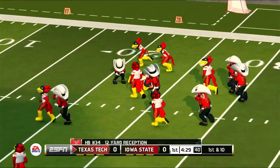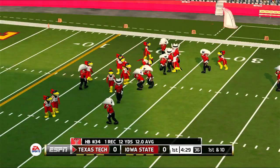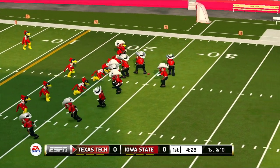Great concentration to haul it in. Brought down at the 21-yard line. What a throw for a big gain. That is a great example of the quarterback seeing the whole field and finding the guy who had the best chance of making a catch.